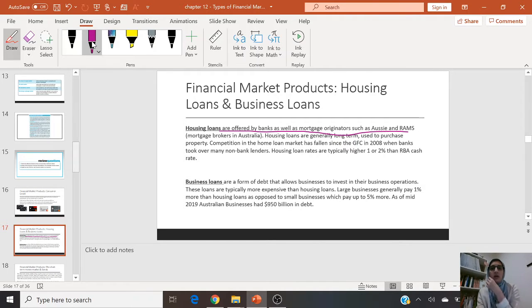Competition in the home loan market has actually fallen since the GFC, when banks actually took over other non-bank lenders. So, for instance, mortgage lenders like Aussies and Rams, they still exist, but many similar to them were taken over by banks. And obviously, for a lot of people, the majority of the time, if you want to go and get a mortgage, you normally go through a bank. Very few people that I know go through mortgage originators.